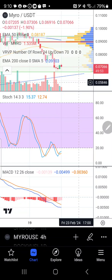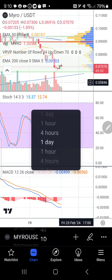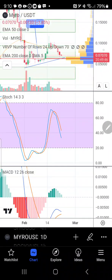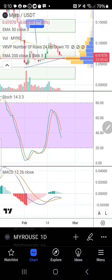Let's go to the 1 day chart, and this will give you the overarching point of what I think is going to happen, what we can possibly expect. There are 2 different scenarios that we could see. Scenario 1 is that we bounce off of that ascending blue line and we recover, and that the stochastic comes all the way down and moves all the way up. I don't really think that's going to happen.